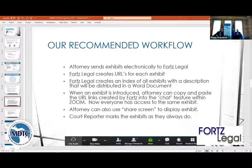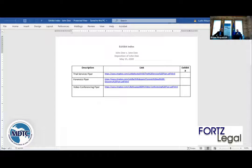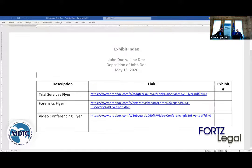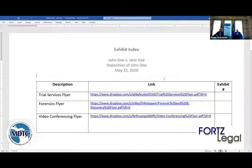Now what I'm going to switch to here is an example of this exhibit index. We created a small example with 3 exhibits, and these are some internal marketing flyers. And we have 3 different columns. The first column is the description column.